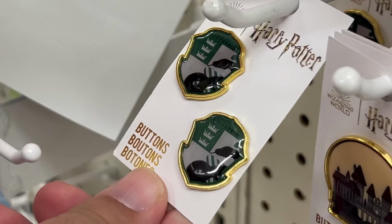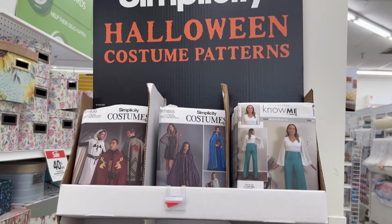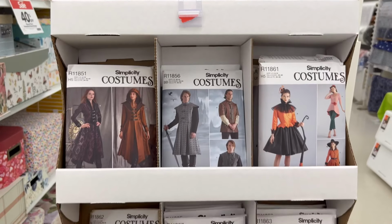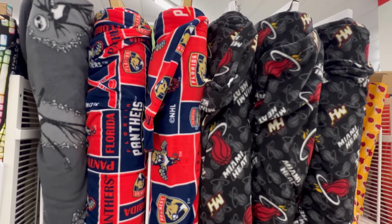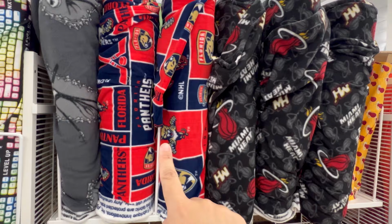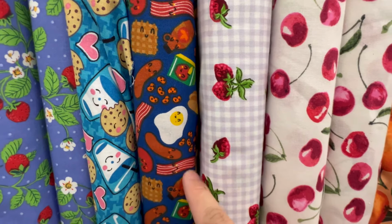Never mind, we did find them. They must have heard me, because I said, where's Slytherin? There are Halloween costume patterns. I like that one. Mike ran over here because he saw the patterns. And if I knew how to sew, I think I would make one of these. And you like this one, right? Absolutely. It's like a little sausage and beans. They all have eyes. They're so cute.